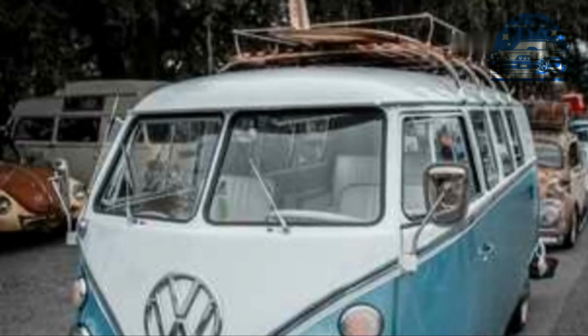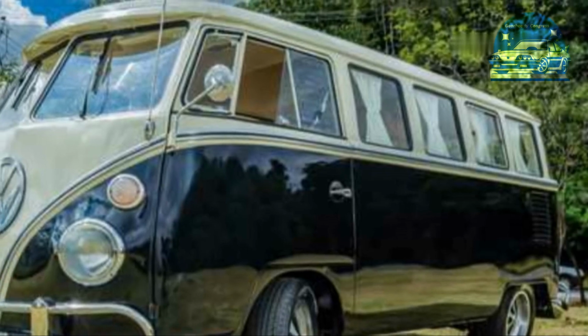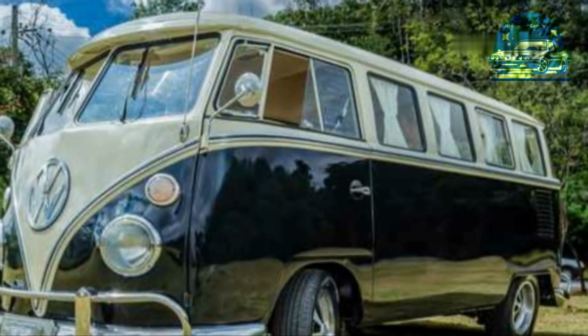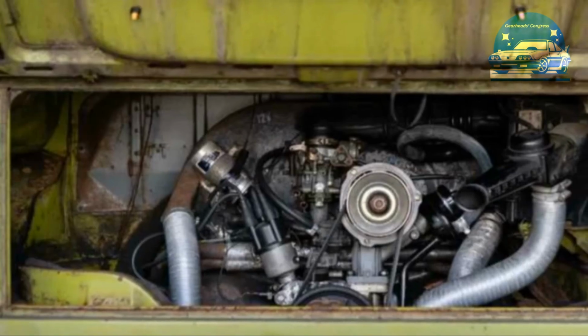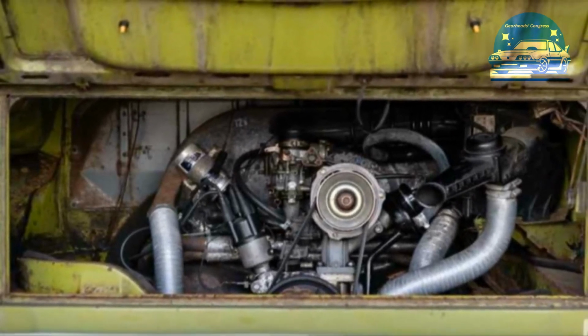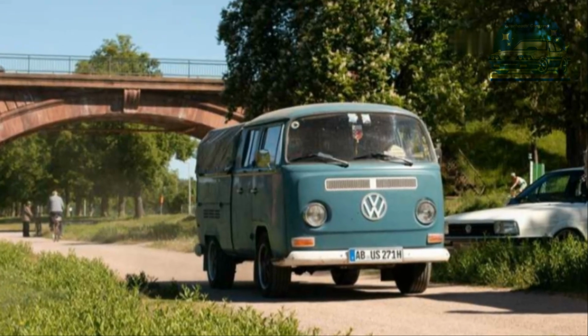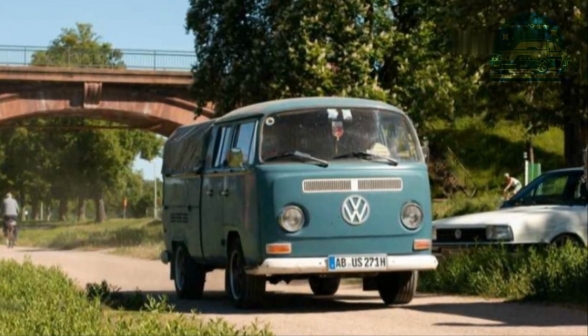Known officially, depending on body type, as the Transporter Combi or Microbus, this van is well recognized for its hinged or sliding side doors. Throughout its production, it featured a range of petrol engines including the 1.1-liter, 1.2-liter, 1.5-liter, and 1.6-liter. This van became a global icon of freedom and adventure, especially in the 60s.